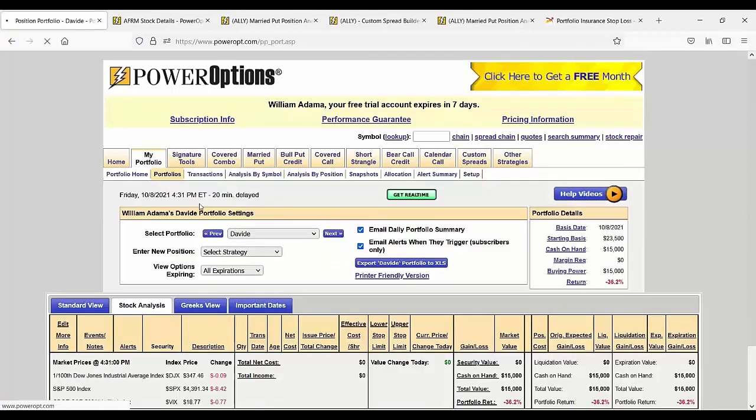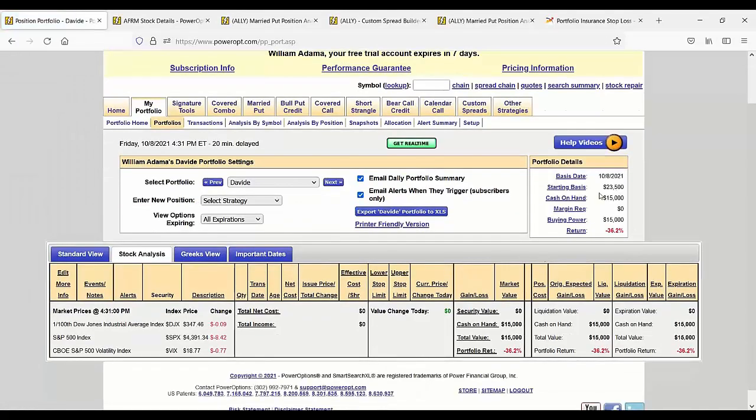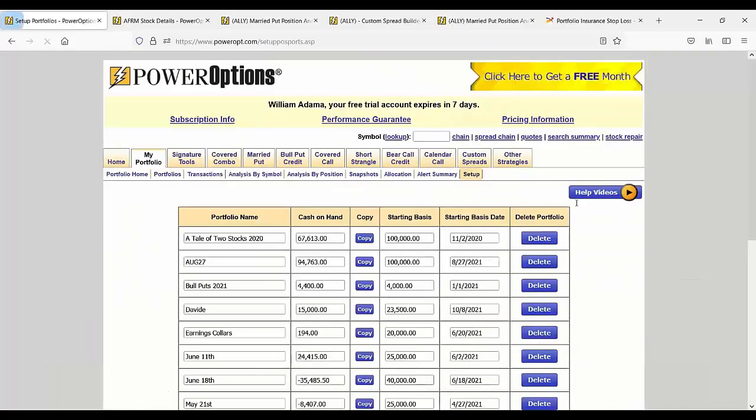Now let's go to our portfolio. I started this portfolio here. I have some position somewhere that has $8,500 allocated to it. Here's where we currently stand. I get a $10,000 lottery ticket. Who knows? I'm going to put it into this account. Okay, so how do I do that? Well, if you just click on cash on hand or starting basis or go back into setup, you can make these adjustments.